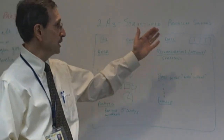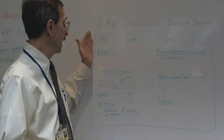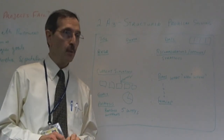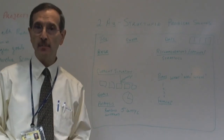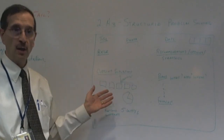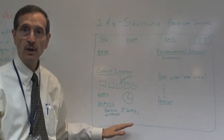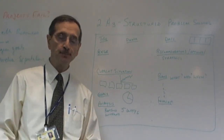So as you can see, we write these up on an 11 by 17-inch piece of paper, and on one piece of paper we have the entire statement of the problem. This makes it easier for me to understand where my problem solving needs help. Do I not know enough about the root cause? Do I not know where things are now? I need more work on the current situation. Is my goal fuzzy? Do I have good strategies that overcome the root causes? And do I have plans that will help me implement the strategies?